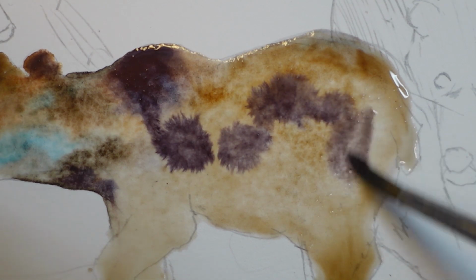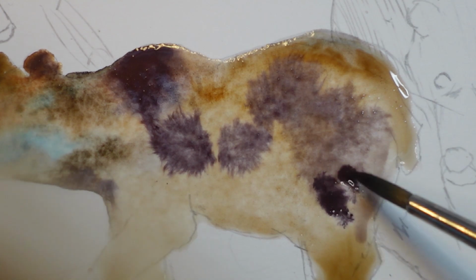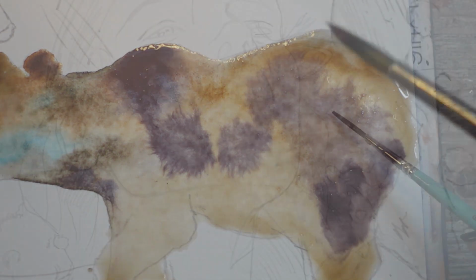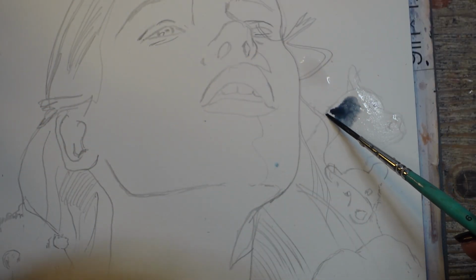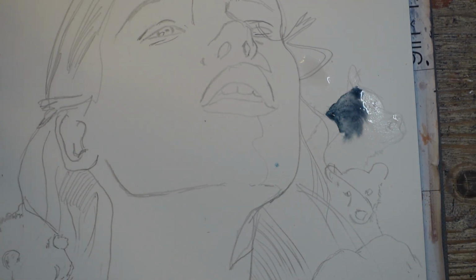I work with a lot of wet and wet, as you can see from this footage, just dropping wet paint into an already wet surface, and basically this does most of the work for me when it comes to painting animals, and in this case to painting fur.